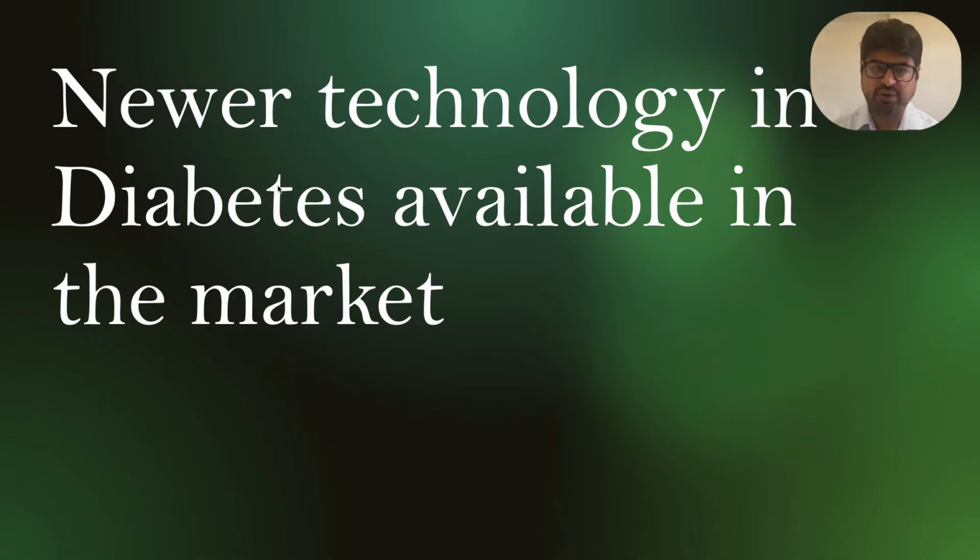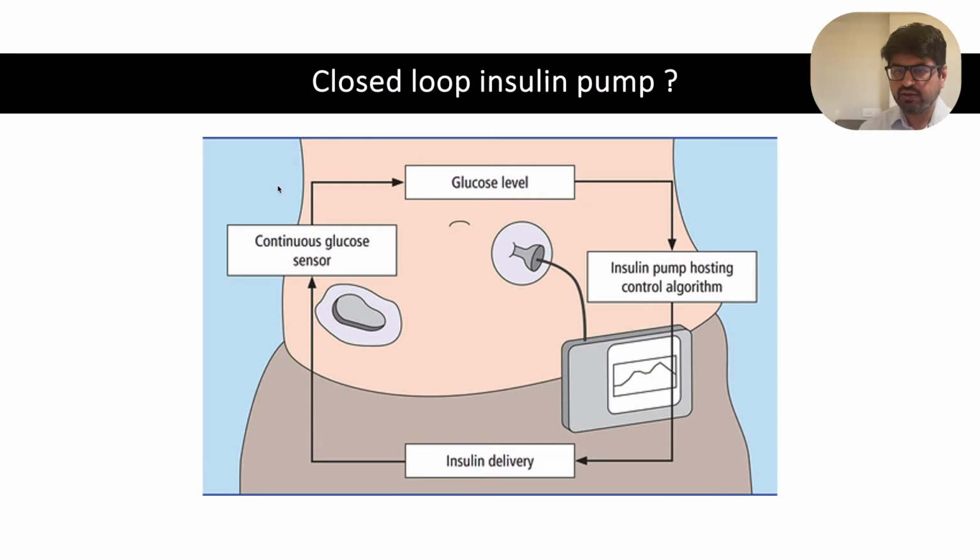Some of these things are available in India. I'll tell you what is available in India. I'll tell you what's not available in India also. So I think a very, very important form of diabetes technology, especially for patients with type 1 diabetes, is a closed loop insulin pump. So what is a closed loop insulin pump?